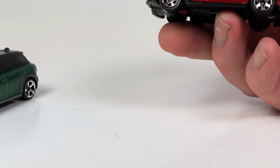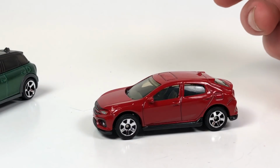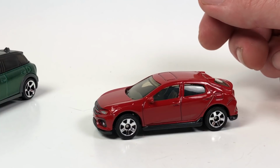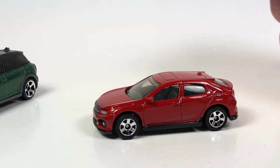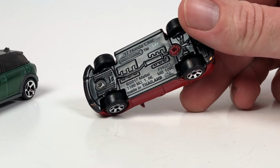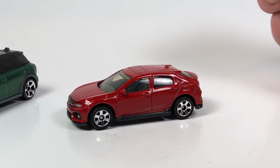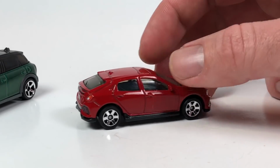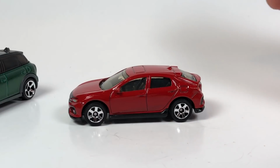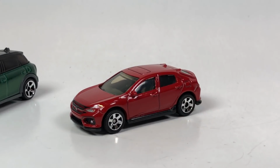I dig it. We should look at the packaging here. Yeah, copyright date 2018, so it has come out this year. But 2017 on the base. So, right, they released it before, right? Somebody tell me. I guess it's an alright casting, but if I can't remember whether or not I have it, it's not that memorable.